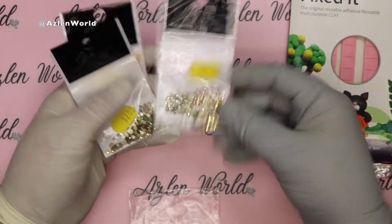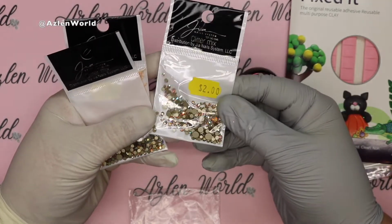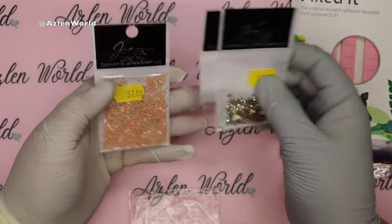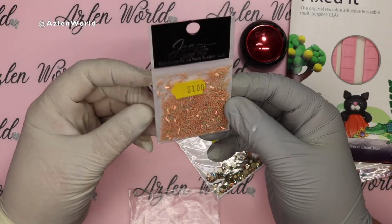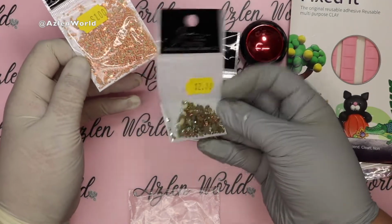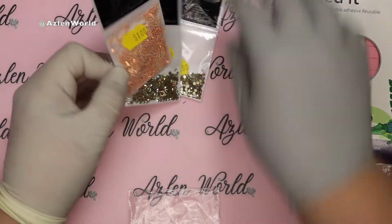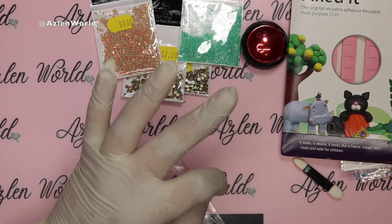I also got these rhinestones, and these ones are a beautiful brownish color, very pretty. So I got 2 of those, and I got this glitter, which is kind of weird, and that's why I purchased it, because it looks weird. And it was just $1 for this one. The rhinestones, you get all these rhinestones for $2. Very, very good prices, I have to say. I love the prices.